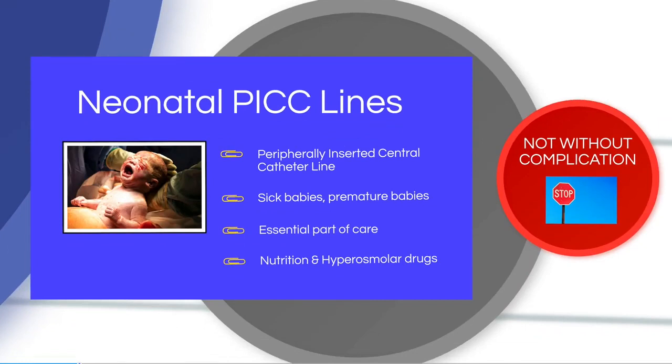I've chosen the subject of neonatal PICC lines as these peripherally inserted central catheter lines form an integral part of the management of both sick and premature babies on the neonatal unit. They enable us to provide nutrition and hyperosmolar drugs to these babies. The subject matter is really important, as inserting these lines is not without complication.